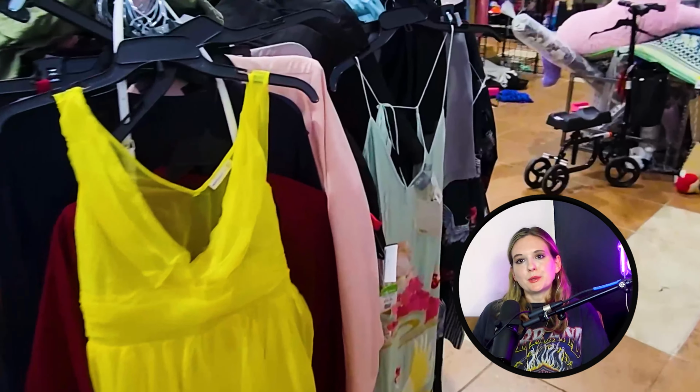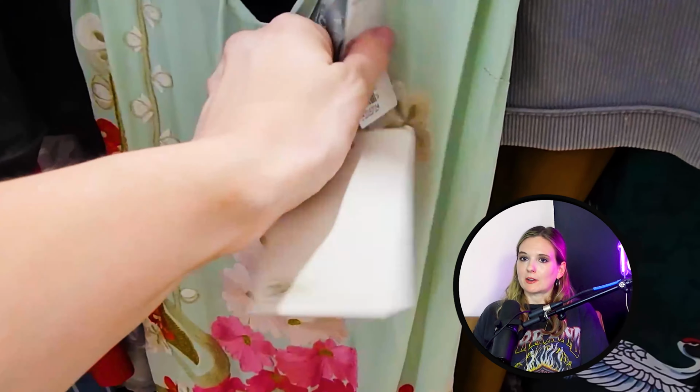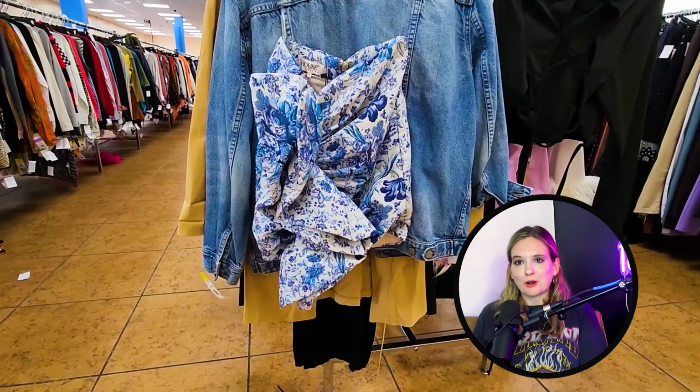Check the end caps. After hitting up the new racks and carts, check the end caps. A lot of times people are going to sort through their carts and just throw the stuff that they don't want back on the end caps. So it's kind of like somebody has done all the work for you already.